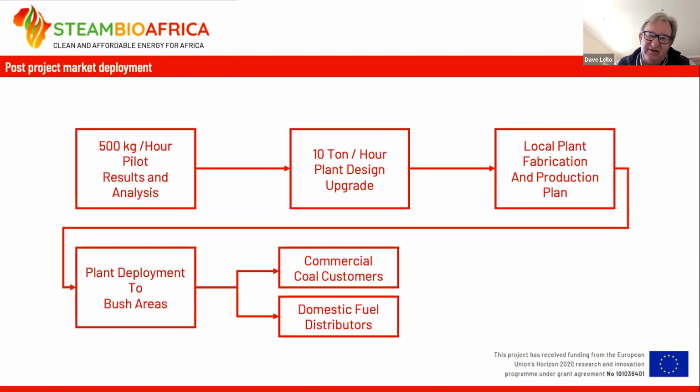Lastly, we hope that the 500 kilogram per hour pilot will, after 3 years, be successful. We will be able to, with the knowledge that's been built, upgrade that to a 10 ton per hour plant. And the plans are in place for us to then fabricate and build these plants in Southern Africa, to deploy them to bush areas. So the idea is the plants have been designed to be close to the raw material, the value will be added in the rural areas, and then this product will be distributed to either commercial coal customers or domestic fuel distributors.